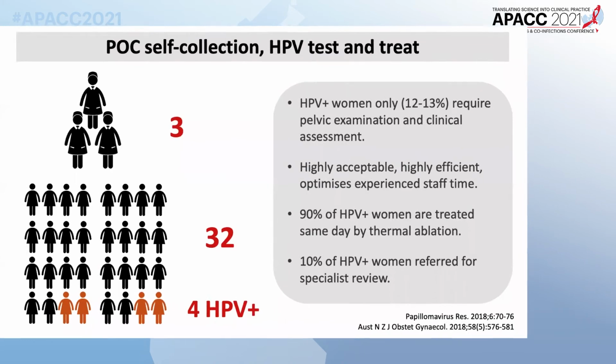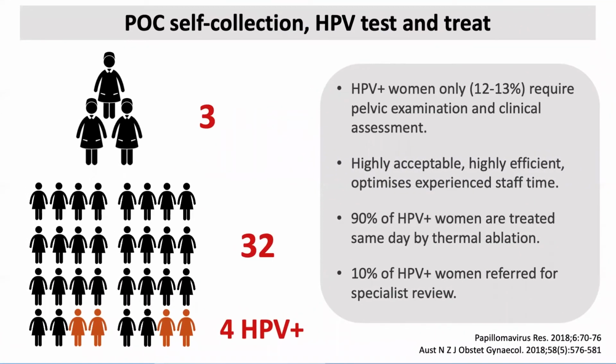We've also found that this approach is very, very efficient in terms of clinic throughput and our ability to provide this service within primary healthcare facilities in Papua New Guinea. So, for example, a clinic where we have 3 nursing staff is able to see up to 32 women per day and can screen those women in a single morning, provide test results to them that same morning and treat women who require treatment by thermal ablation the same day, typically in the afternoon.